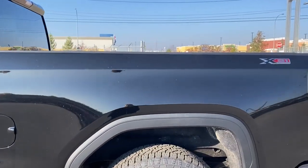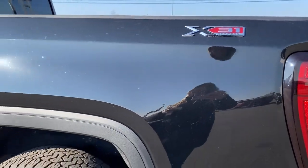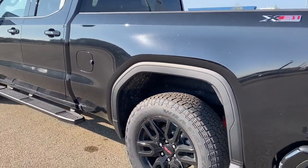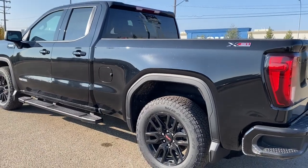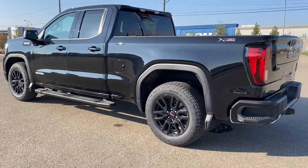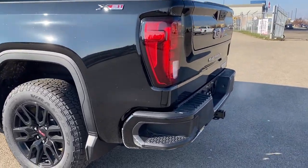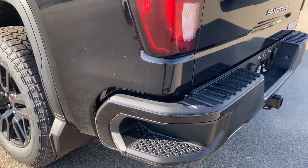As we make our way to the back, you'll notice this truck comes with the X31 Offroad Package. It's got all-terrain tires, off-road suspension, hill descent control, a 2-speed transfer case, skid plates, dual exhaust with premium tips, and a high-capacity air filter. This truck also comes with the CornerStep bumper.